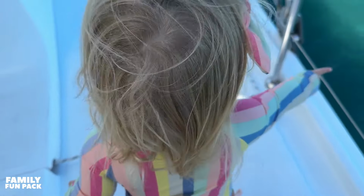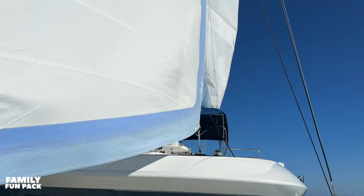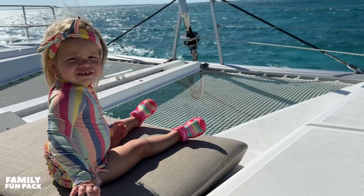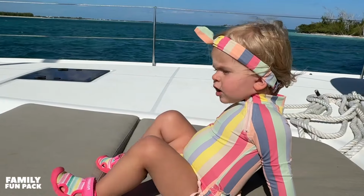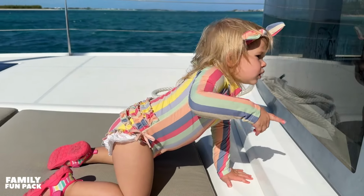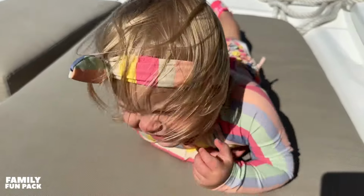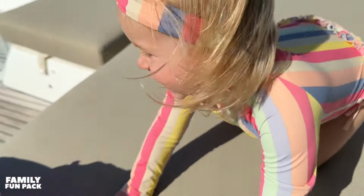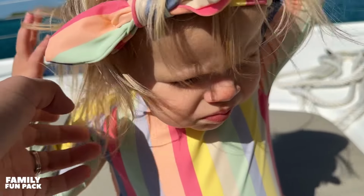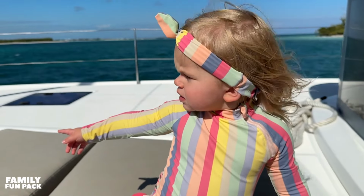Don't worry, I'm holding on to her. Yeah, it's pretty out there, isn't it? They'll just change direction. Do you see everybody in the kitchen? Everybody's still in there, huh? Yeah. Your hair is in your mouth, I know. She said mouth hair. It's a little windy out here.